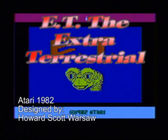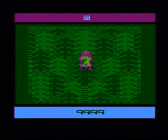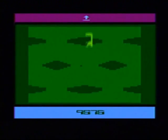Now I'm going to jump over and do some third-party stuff here in a moment or two, but I have to give a quick little show to E.T. here. I know we've done a retro review on this, but you kind of can't do an Atari 2600 thing without covering this game. It's famous for being so bad.